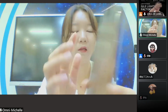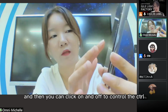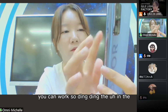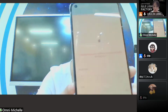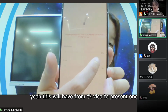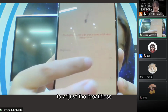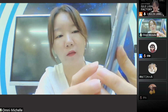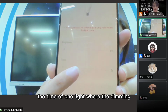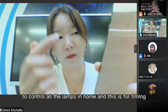And here is the dimmer module, also used to control lights. You can click on and off to control the lights, and you can also dim the lights here. Can you see it? We have from 0% to 100%, and you can slide this to adjust the brightness of the lamp. And here you can set the time when the light will dim and when it turns to normal brightness. We can just slide here to control all the lamps in the home. And this is for dimming.